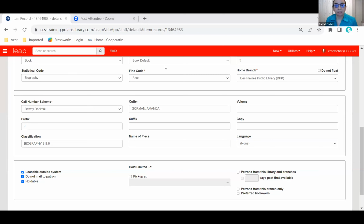One of the things about this is that this language field is not in the client. So it would be up to the library to choose to add this in LEAP when they're ready to start cataloging in LEAP. Does anyone have any thoughts on this? We do have some messages in the chat that you're interested in an opt-in situation, so each library gets to choose. John asks, will it ever be in the client? I don't think so. I think they're just going to start adding new fields to LEAP right now and are not going to be updating the client.